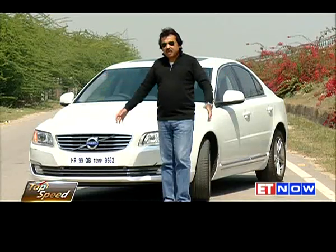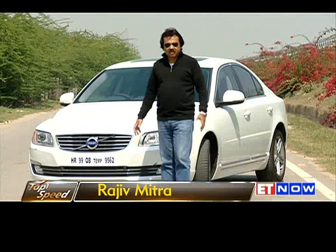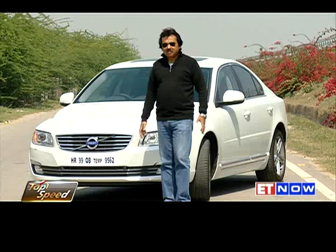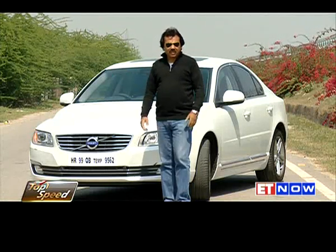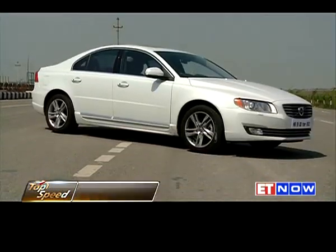If you are in the market to buy a luxury car, you'll be surprised to find that the market is predominantly German: Audis, Mercedes and BMWs. But have no fear if you don't like German machinery, because there is one lone Scandinavian warrior who plans to take the fight to the German camp, the brand Volvo.